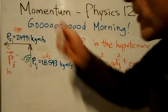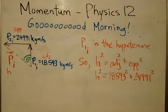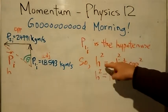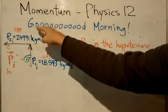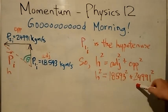There is a 90-degree angle in here because it was north and west. And that's important. If it wasn't, you'd have to use sine law and cosine law to solve this particular problem. But because there is a 90-degree angle, we just go h squared equals adjacent squared plus the opposite squared, or h squared equals a squared plus b squared, whatever you want. And we just have to go through and do this algebra now.